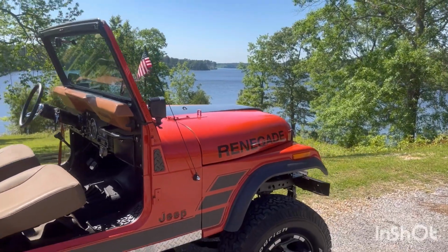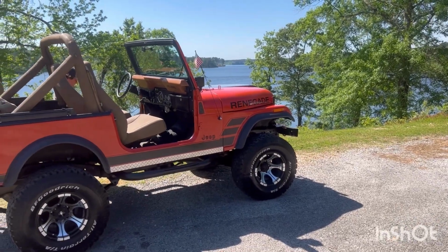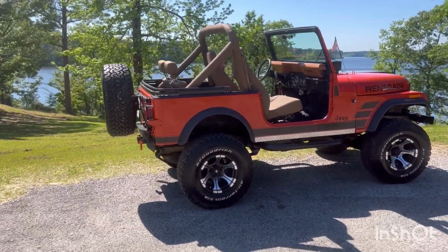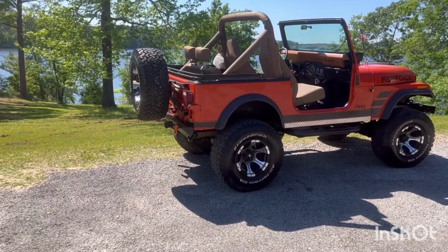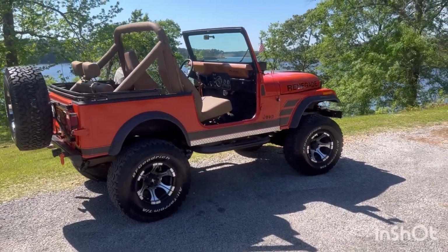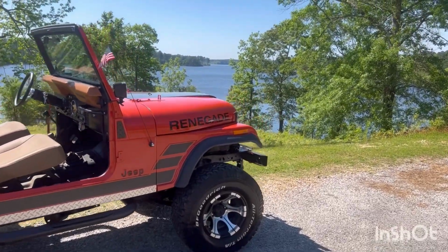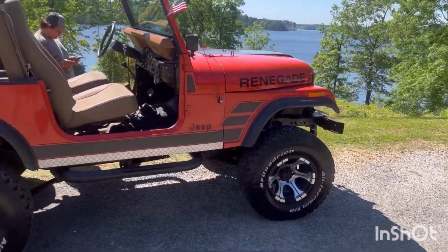I can't get over how good this thing looks at this lake. We got a bunch of pictures. We took them in portrait mode. Oh my goodness, they come out so good. Sir? Nah, whatever gear I needed, I just went to it. It drives wonderful. It drives perfect. She just goes wherever you point her.